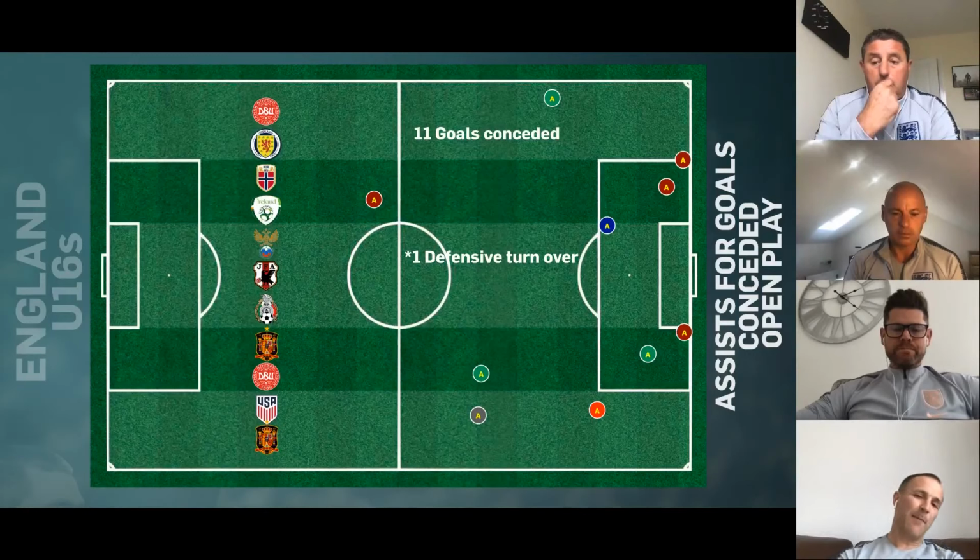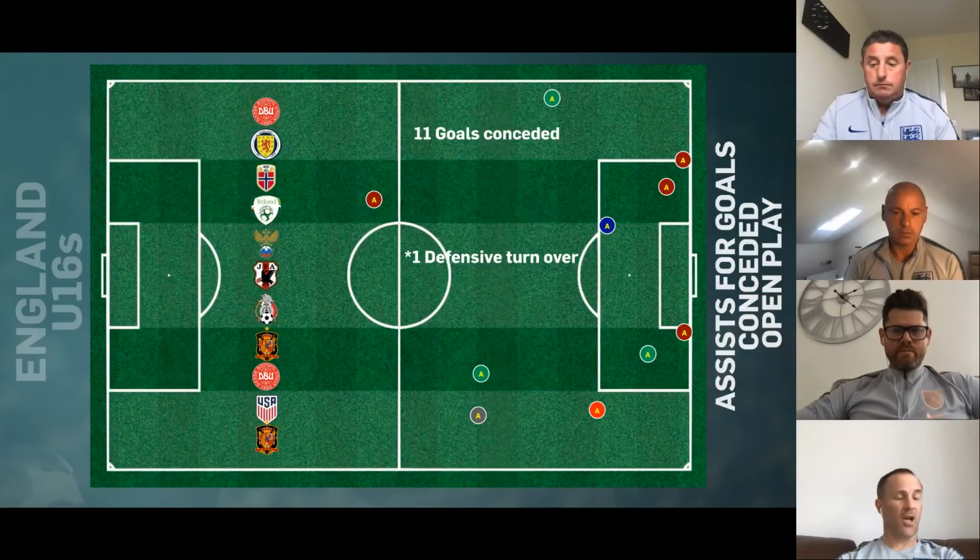The ball then gets set back to a 10 or to a fullback, and then the ball's delivered into the box. And we saw Spain scoring a lot of goals like that off box crosses. Man City, for instance, a great example. De Bruyne puts loads of high quality box crosses in for Aguero to score in exactly the same way.